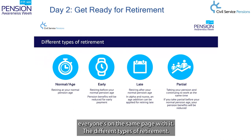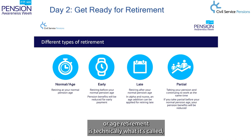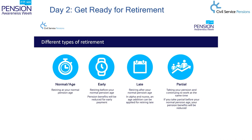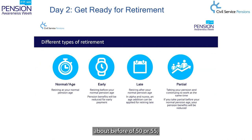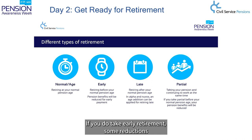The different types of retirement. So first of all, we've got normal or age retirement is technically what it's called. And this is where you access the pension at the normal pension age for that scheme. But normal retirement is what we normally hear it be called. Early retirement, remember early is an option in all of the schemes. And this links into the minimum pension ages that I spoke about before of 50 or 55, depending on when you actually joined each scheme that you've got service in.